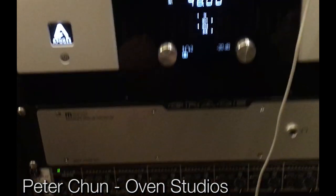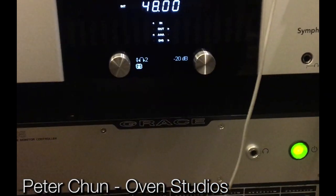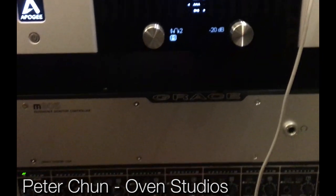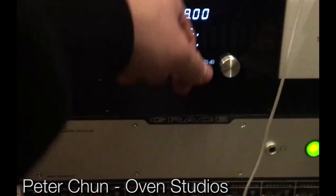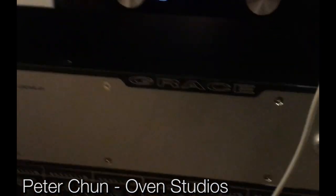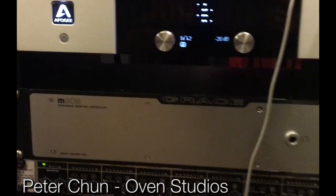I don't need a lot because I'm going digital out into the Grace Design m905. This thing sounds amazing too, and you can literally hear everything that you have. It's kind of like somebody took a blanket off the front of your speakers, and that's what the m905 sounds like.